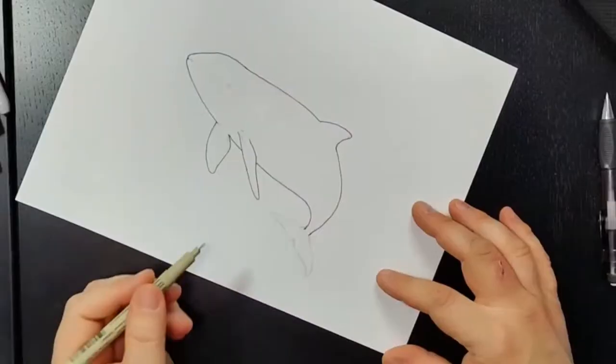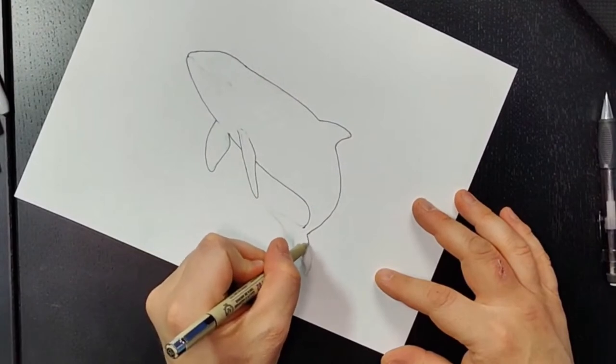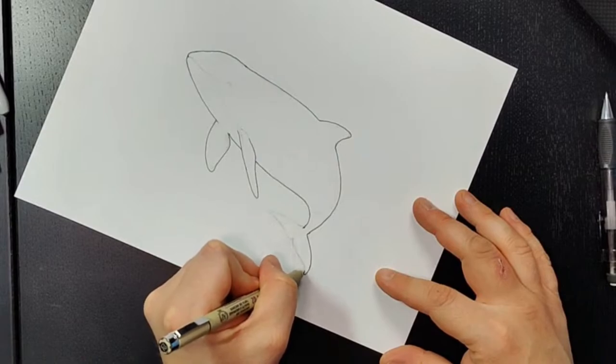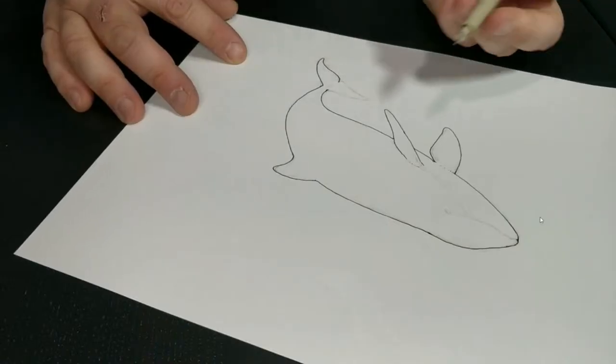So anyway, here we go. We're back to the flukes of this animal now. And we'll just draw the flukes. And remember I mentioned that we're doing this in such a way that we're pretending it's a little bit twisted. So the flukes have these nice little hooked ends. And it comes back. And then there's this little bit of a notch in the center.